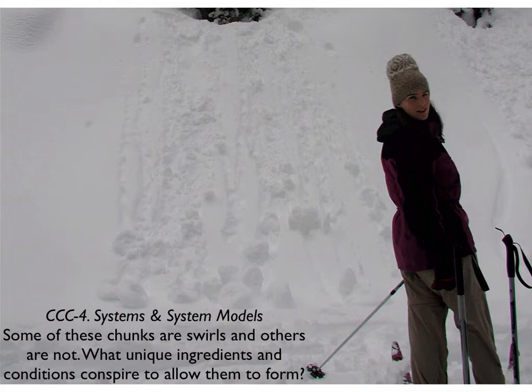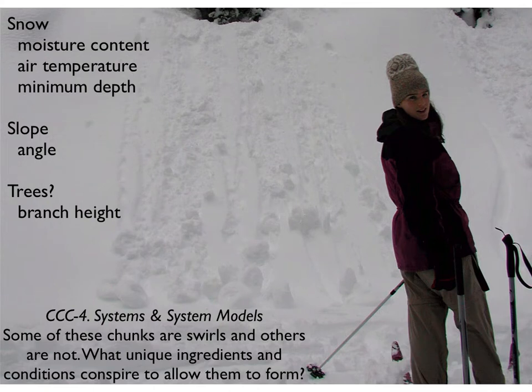Well, I'm going to invoke Crosscutting Concept 4 here, thinking about this as a system. And so I have to start asking the question, well, what are the components of this system? There's obviously snow. I see this is on a hillside, so I should be thinking about that. And you can't see this very well, but at the top of the picture up there, you see the wells of trees, and there's some trees in there. So I'm thinking, okay, these are the components, and what about those components can I ask?